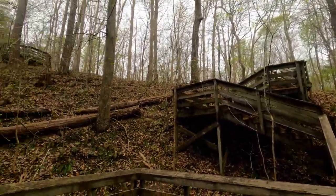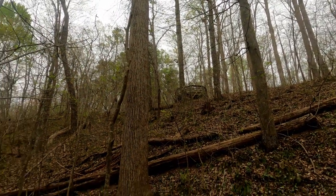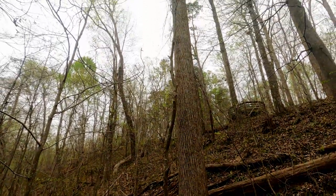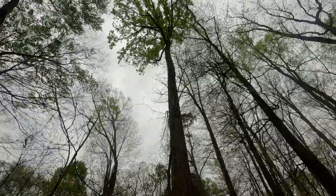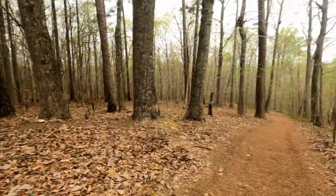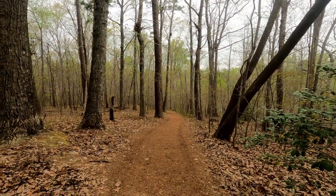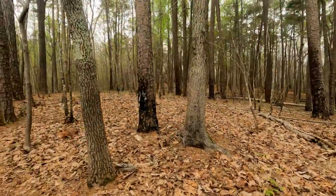So I'm gonna hike back up now. And that was the viewing stand we were just on right up there. Okay, and let's look at this massive tree right here. There you go. Well, I just came up that. Got the heart rate up. I like the up and down here. And you can see they've done a little burn here.